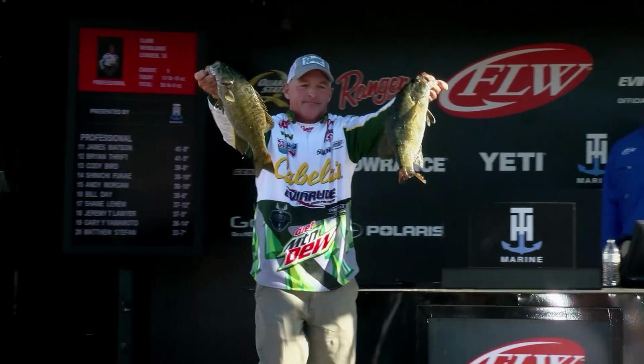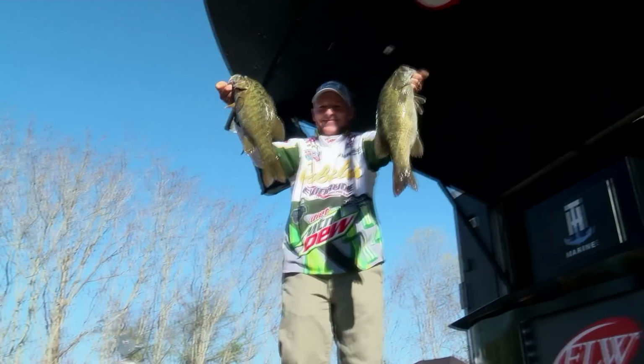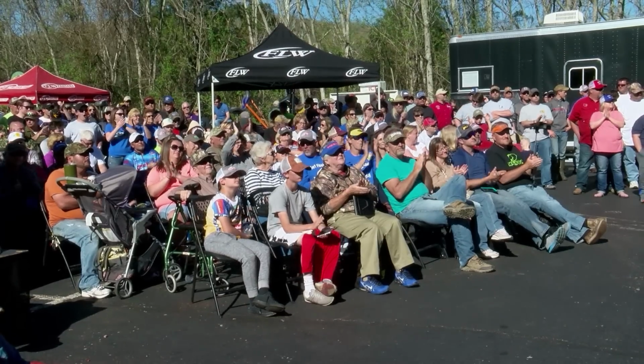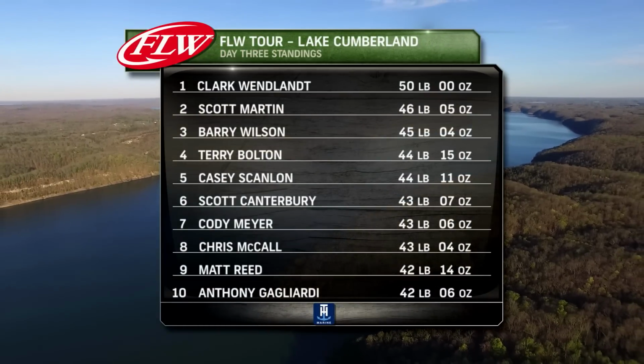A 5 bass limit for Clark Windland. 14 pounds, 10 ounces, you got the lead back. The smallmouth for me, if you catch a keeper, it's a 3.5 pounder. I mean, when you can weigh in a 3.5 pounder, that's pretty awesome. But the only bad thing is we're throwing a lot of 3 pounders back, and that's fun. We're catching a lot of fish. It's a cool lake, and I just enjoy being here.